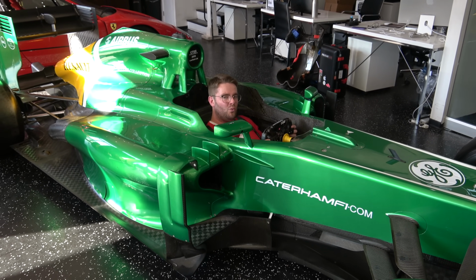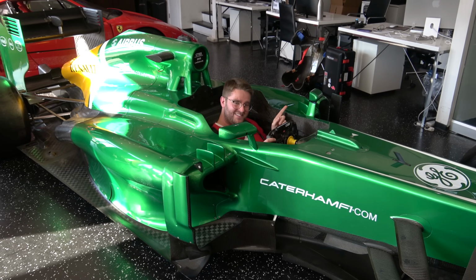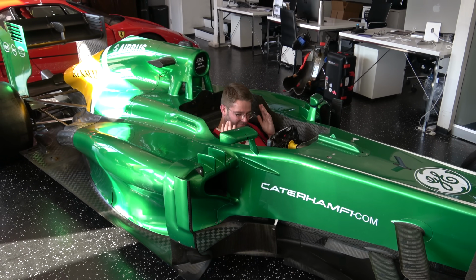Initial impressions I have is, one, it's relatively comfortable. Now, admittedly, I am too fat to fit in the seat that came with this car, and so we had to take it out, which is pretty common.